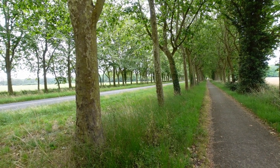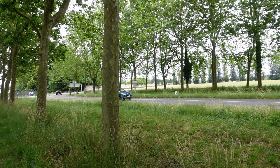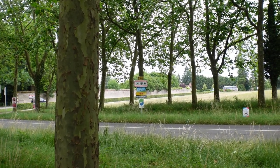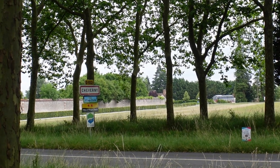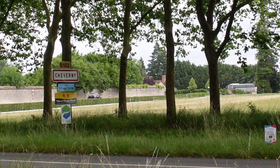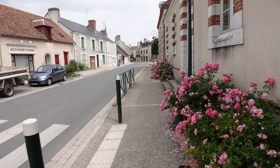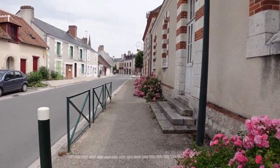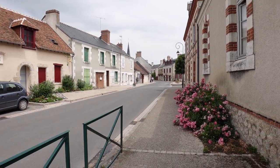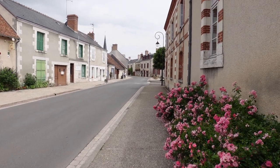Well, I've been walking along the cycle path here and just coming into the village now, the village of Cheverny. There's the village sign just across the road there, and we've got to walk down where that coach is, turn left at the roundabout, and then we're right in the village. Just walking along the first part of the village now, and there's a little boulangerie patisserie over the road here that's closed. We noticed that as we came in with the van, but further up there's a few more.